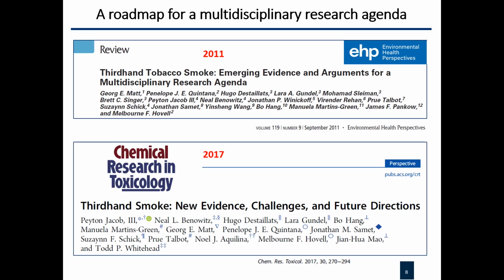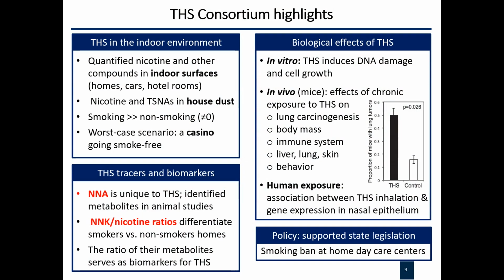So the first thing we did was a roadmap. That was our first paper in 2011, indicating, okay, where do we want to go in terms of what are the gaps in chemistry, in biology, and in policy. We updated that with a second article in 2017. So if you want to read just one article on third-hand smoke, I would go to this 2017 review paper. I'm very happy to forward you a copy if you're interested. So this slide actually tries to summarize in one slide the work of 8 groups over 8 years, so it's a bit ambitious. This is just to give you the titles of the things the consortium is doing. This is not work my group is necessarily doing, but the consortium.